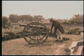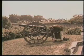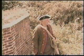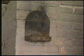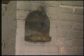Several reenactments of the famous sea battle at Fort Mifflin have taken place over the past couple of years. Some of the reenactors spend the night at the fort and have slept in the casemates. In Casemate 1 and Casemate 5, reenactors claim to have had some odd encounters.